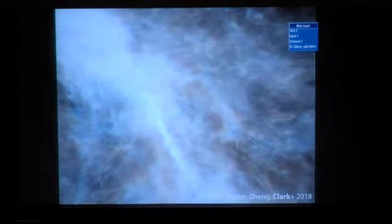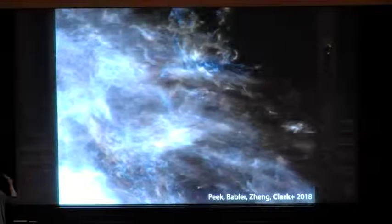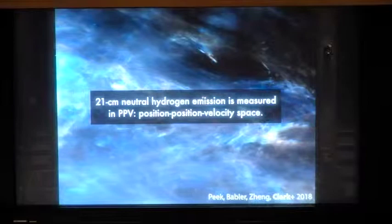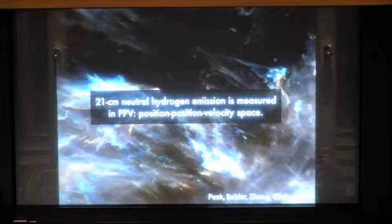So this is data from the GALFA H1 survey. You're panning across the sky, and you're also moving back and forth in velocity space, because very fundamentally, when we make measurements of neutral hydrogen emission, we're measuring it in two dimensions of position and one dimension of velocity, or the Doppler shifted frequency.